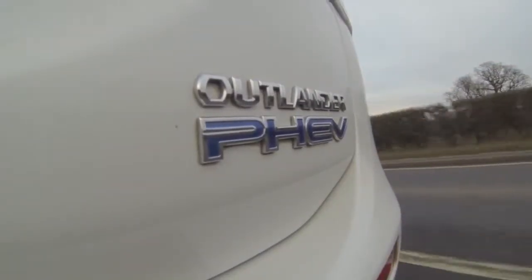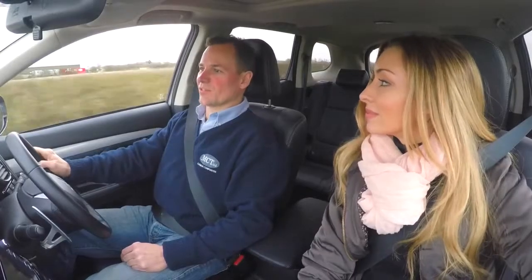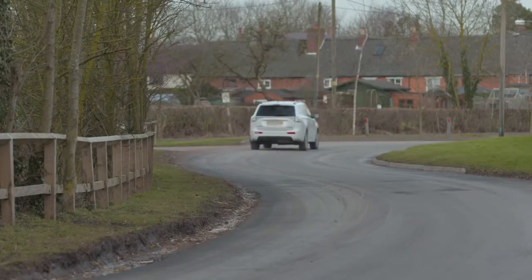And what's it like to drive, Stephen? It's surprisingly sporty. There's no whir and commotion, but it just gets you where you want to go surprisingly fast. It handles like a dream. It's very flat. It doesn't feel like a wallowy 4-wheel drive at all, and I love it.